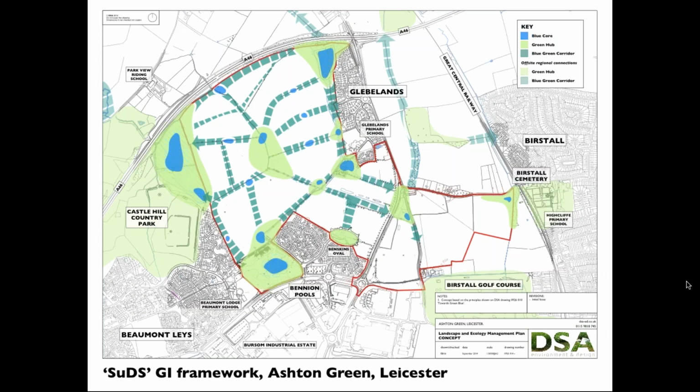At DSA, we've been doing this for a while, and we've been all the time advocating that at planning stage, if you manage to establish green infrastructure and green-blue infrastructure thinking at the outset and put that into people's minds, you've got a fighting chance of having land allocated to SuDS, and that's really what we were trying to do with Leicester City Council at Ashton Green, which is a big development proposal on the north side of Leicester.